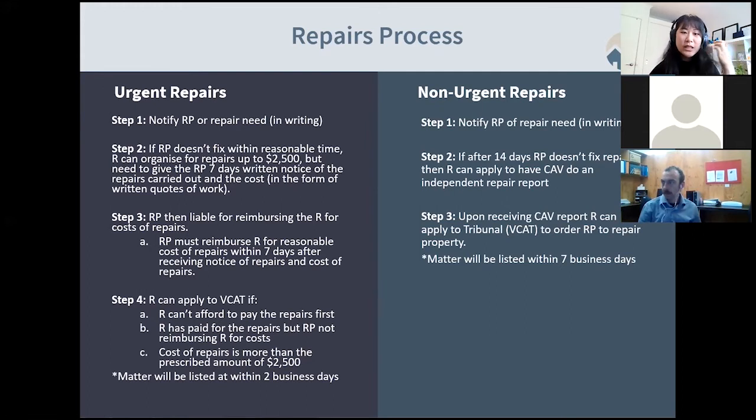And this is preferably done in writing. With an urgent repair, if it doesn't get fixed within a reasonable time, you can organise for the repairs to be done yourself up to $2,500. But you do need to make sure that the invoice, written notice of the costs of that repair, is sent to the rental provider within 7 days. And then with step 3, if the landlord or the rental provider doesn't reimburse you for that amount, you can apply to VCAT to have that amount reimbursed to you. You are entitled to that amount back.